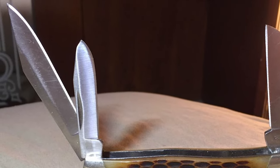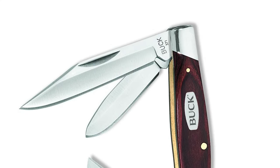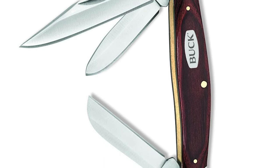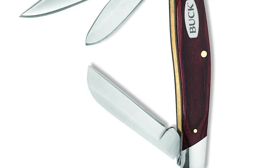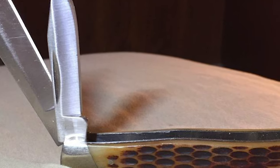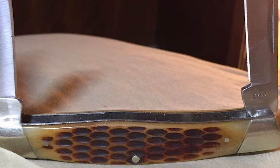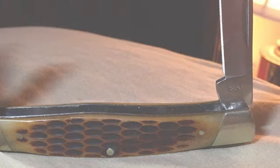The clip point blade is used for detail work and cutting in tight places. The spey blade is perfect for skinning or sweeping knife strokes, and the sheep's foot blade is suitable for making clean cuts, especially on a flat surface. This Buck folding knife also features a wood grain handle with nickel silver bolsters, providing a knife that is as handy as it is handsome. It is the largest of Buck's multi-blade folding knives. It's a smart choice for everyday carry and big enough to accomplish multiple tasks.